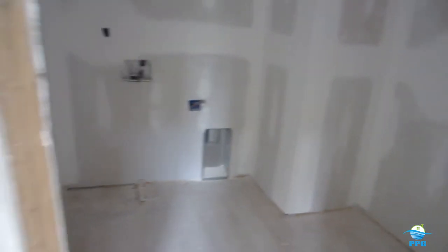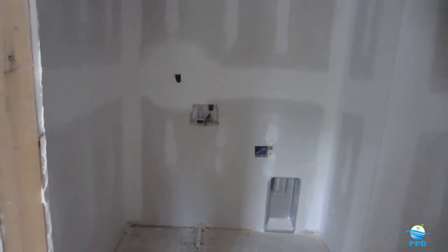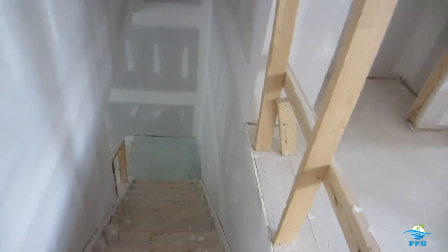This will be your laundry room area here. As you see, that's your dryer connection and your washing machine connection as well. I'll take you back downstairs.